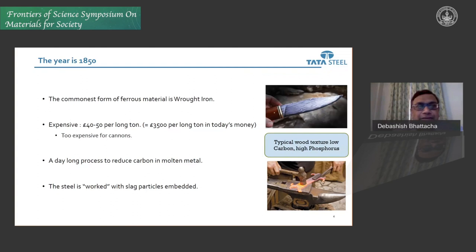And at that time, this is 1850, a long ton, which is slightly more than a metric ton, was about 40 to 50 pounds, which is roughly 3,500 pounds worth of today's money. And of course, it was all right for cutlery. It was all right for some decorative pieces, but that was roughly the time when some wars were afoot, particularly the Boer War and other wars were coming up. And you needed cannons, you needed cannon balls, and they could not be made out of steel. And the other materials that were being used were much in demand, and the prices were going up. And of course, that was a demand being put on the materials sector at that time to find a cheaper alternative. And many people were, of course, working on that, both in the UK and abroad.